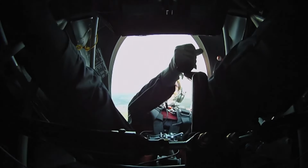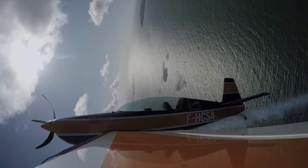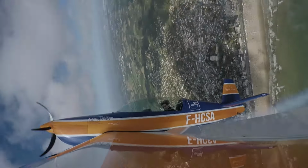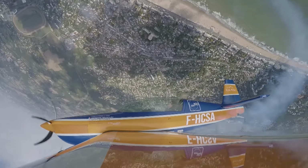The aerobatic planes of today, powerfully robust with their large ailerons, respond in a fraction of a second to the pilot's commands. Impossible to execute such figures with a Blériot XI.